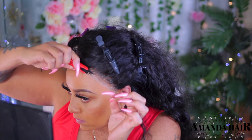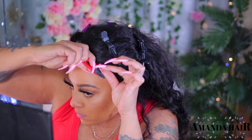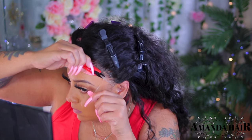And I'm just going to cut away a little bit extra more on this side, lifting the unit up so that way I can get rid of some of the excess lace at the hairline. But if you like that amount of lace, then that's you. Each person is different. And just to lay it back down, I just sprayed a little bit more of the hairspray.